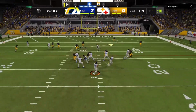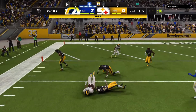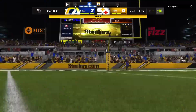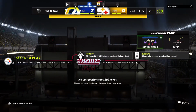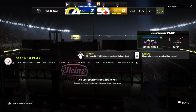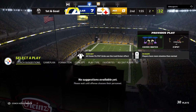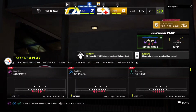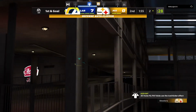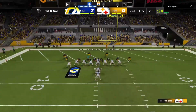They'll go play action here with Minshew. His throw caught at about the 5. And stopped a few yards shy of the goal line at the 3. So they will accept the penalty and move forward. So a critical mistake, roughing the passer. Now it's 1st and goal.